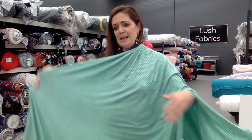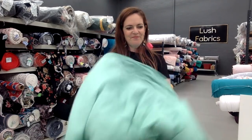I don't have any threads to match, but I do have a fabric, which is nice. So this is the mint double brush poly that you could put with it if you wanted to, or a contrasting colour would look really nice too. So, mint Broken Stripes jersey.